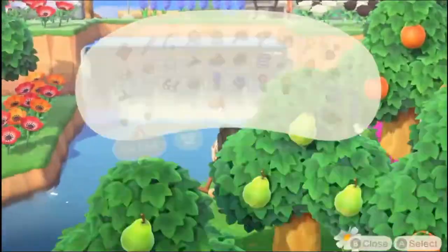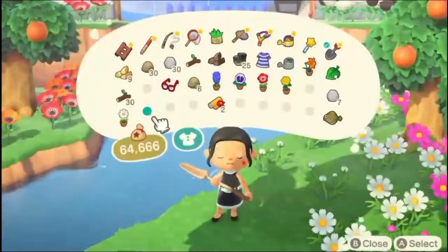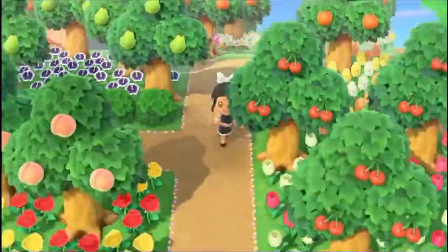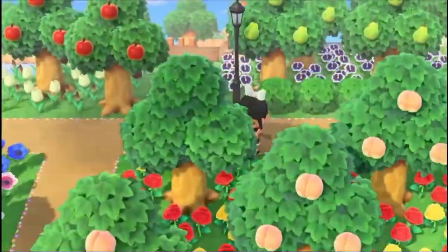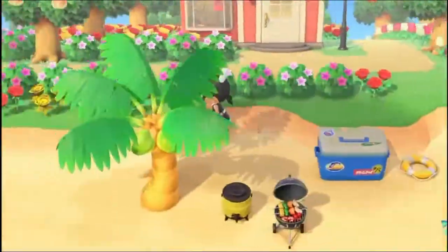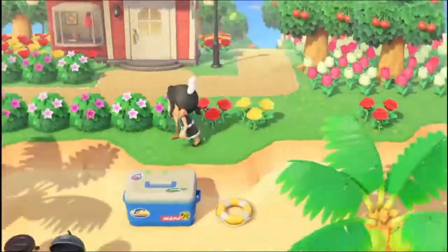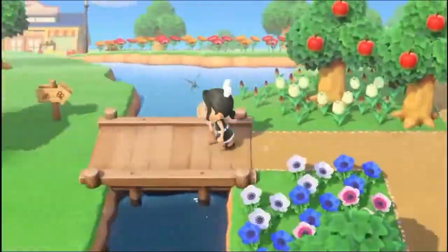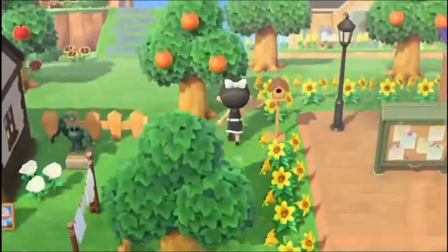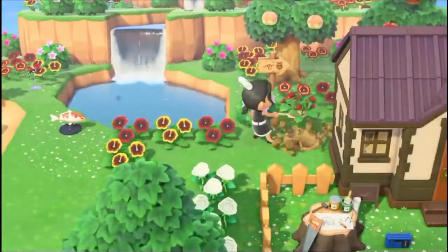Places where I don't want flowers to grow are normally around resident services, like around villager houses and stuff like that. I don't want flowers to grow there and get out of control, and it's such a pain to dig them up every time. So what I normally do is fence the flowers in with transparent flooring, and that way you're digging up fewer flowers when it rains. So yeah, that's one of the things that I like to do.